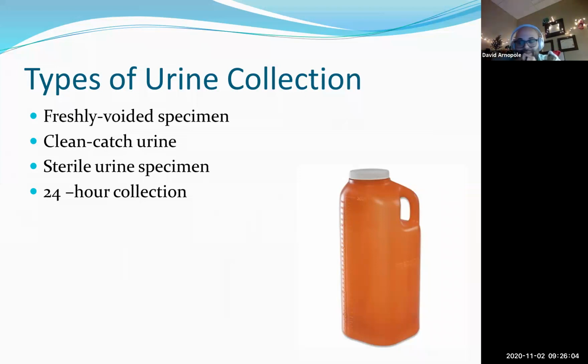Freshly voided specimens. So these are the types of urine collection. We've got fresh. With this kind of specimen, you collect it from the patient, label it appropriately, and transport it to the lab as soon as possible. You may need to refrigerate it depending on what you need.